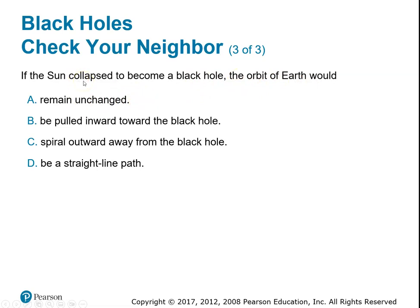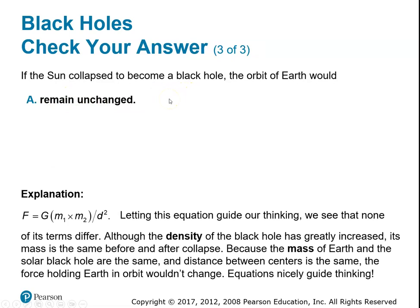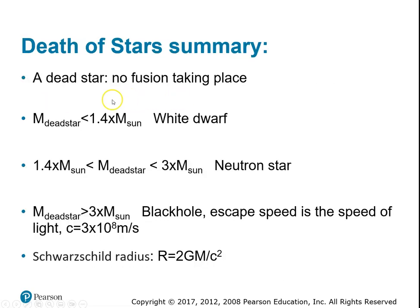Now, the other thing about that is the sun is never going to become a black hole. I know a lot of times you see this in textbooks, but the sun is just not massive enough when it dies to become a black hole. So that's never going to happen. But if it were, right, just using your imagination, the orbit of the Earth would not change at all. Right? So, all right, and then we get to the death of stars.